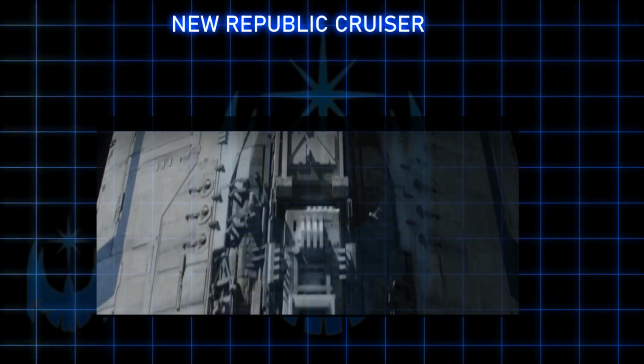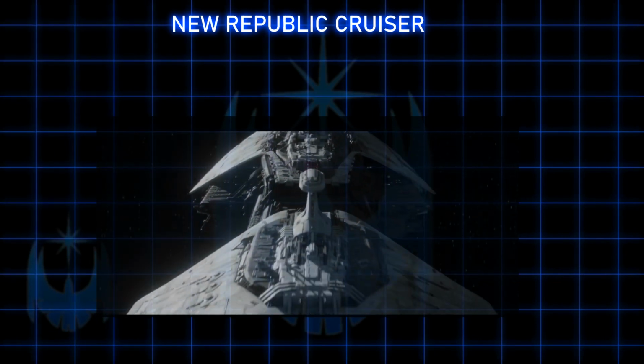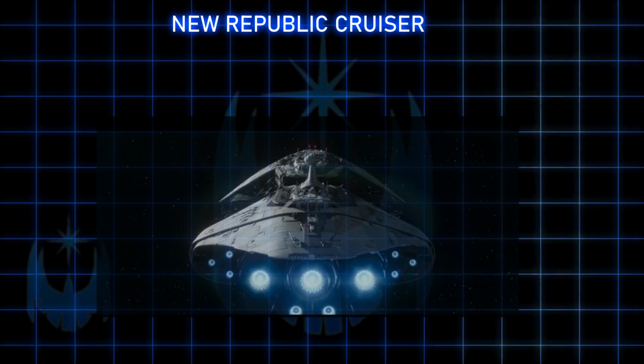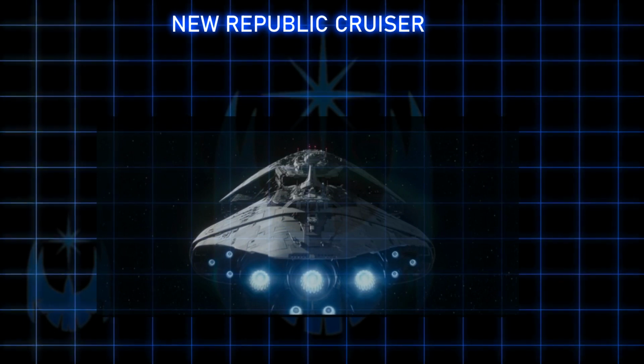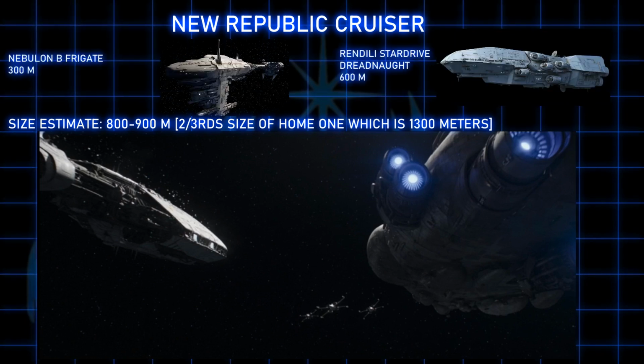It looks to me like the New Republic is officially fielding their workhorse cruiser here. This is a pretty big ship, and the first one you will see as the show begins. The class of this ship is yet unknown. It is certainly nowhere near the size of a Star Destroyer. However, there is a brief shot of it next to the Mon Calamari flag cruiser Home One, which is 1,300 meters, and this new cruiser looks to be about 2/3 that size, putting it at about 800 to 900 meters. So it's far bigger than a Nebulon-B cruiser, and perhaps more massive than a Rendili Star Drive Dreadnought.